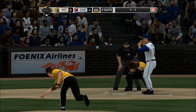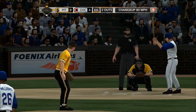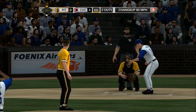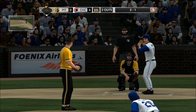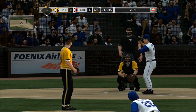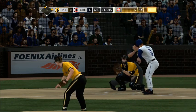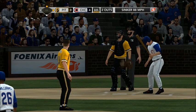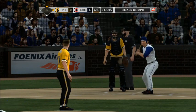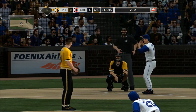Now the 1-1. Change up just off the plate, and it's 2-1. Now the 2-1 pitch. Lays off that time, but it's in there. A knee-high strike. Evens things at two. You throw the sinker to get the ground ball out. He got the called strike right there. If they swing, he's going to get a share of ground balls.